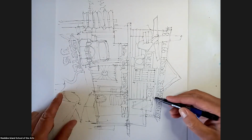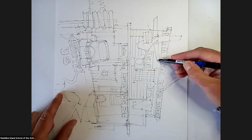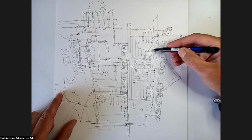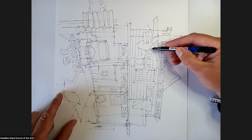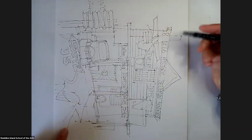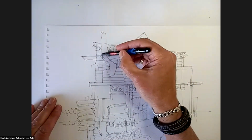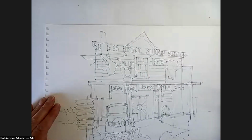So, Ian, a question from Penny, who wants to know, how does sketching from a photo differ from sketching in person? Oh my goodness, Penny, how long have you got? Dear me, that's just the best question ever. And I could talk about this for ages and ages.